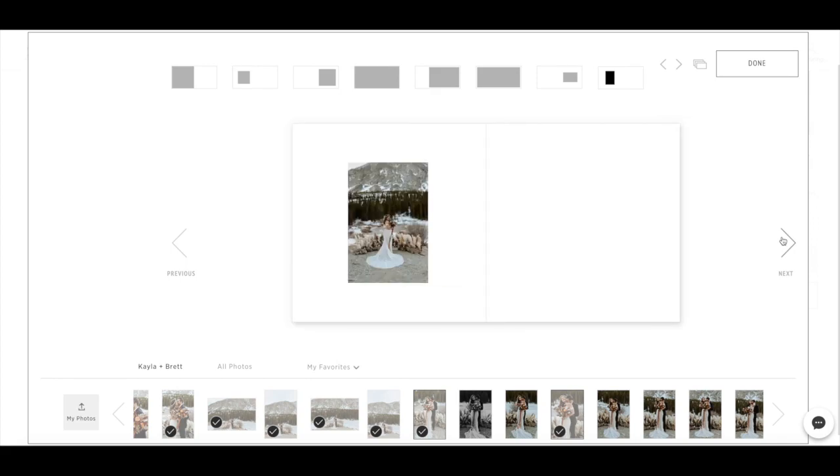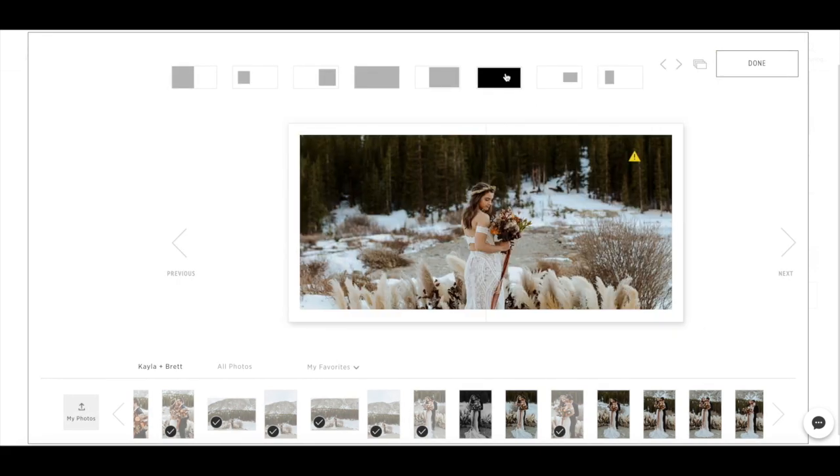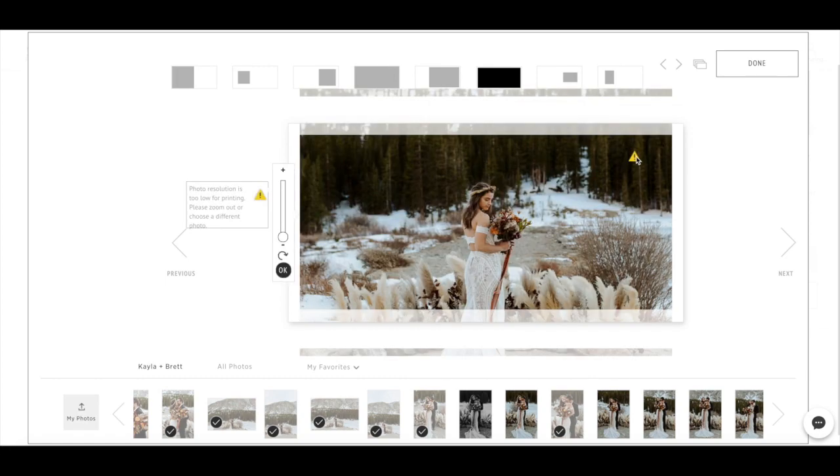Really, it just kind of takes a lot of playing with. I can't say it's gonna take 20 minutes because it might take some people 45 minutes. And you know, this is a wedding album you're spending money on, and I recommend taking your time and really just sitting down and figuring out what you like your images to look like. I love the way that this looks, but you also have to be careful. See how there's an exclamation point? Photo resolution is too low.